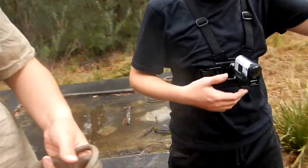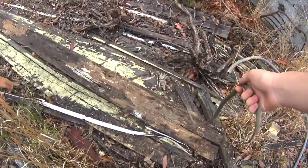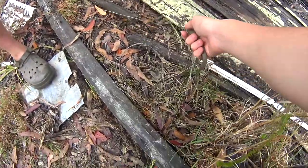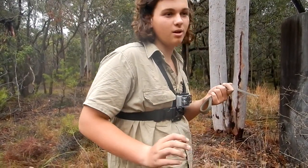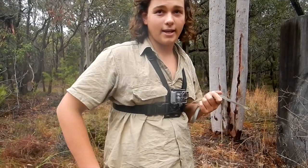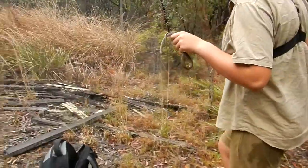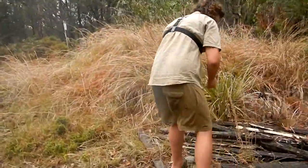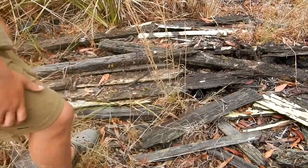Is anyone going to release them there? Yeah. Alright, so this one was the last aggro one. At the moment, because it's such a cold day and they've been hiding, they're not too aggressive or fast, so they're in their slow stage. So we don't want to leave them out in case they're slow and lethargic and a bird will come and grab them. We've got to watch out for kookaburras and feral cats and foxes and stuff like that. So we'll take this one over here. Go. That is the catch and release. Two yellow-faced whipsnakes.